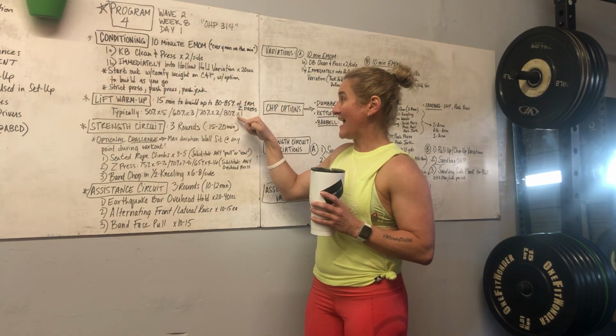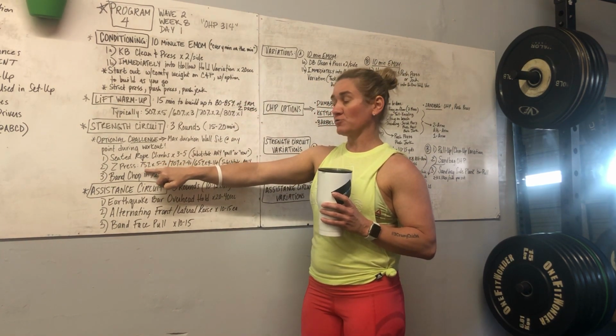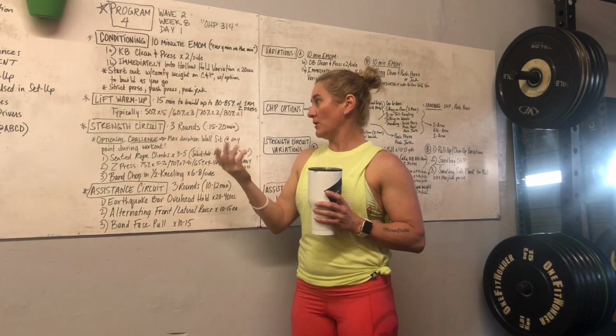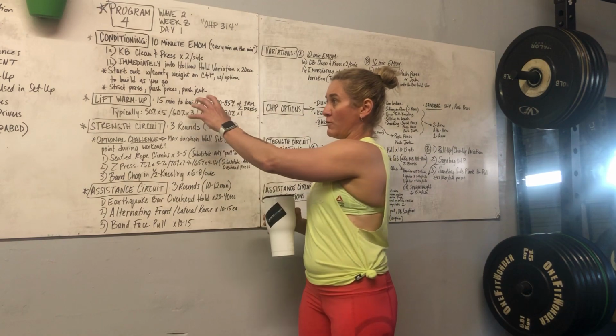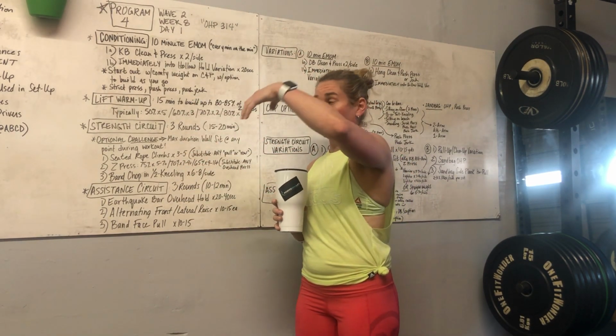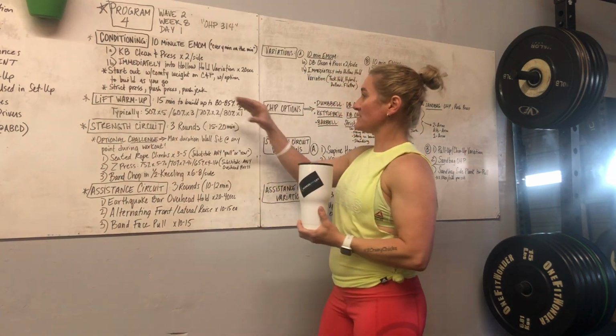So we're building up slightly heavier than our first work set. That allows people to get in a little bit of a heavier single in this warm-up block, and then back the weight back down. Okay, so it's kind of neat. We're doing like a pyramid. So that's the warm-up.